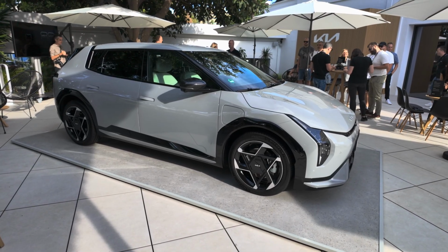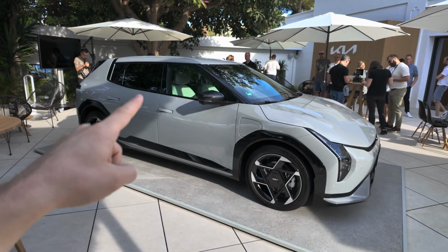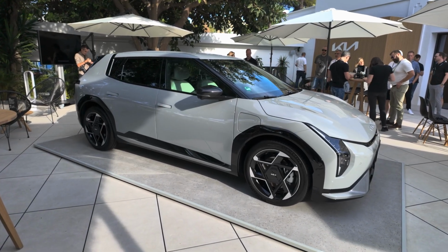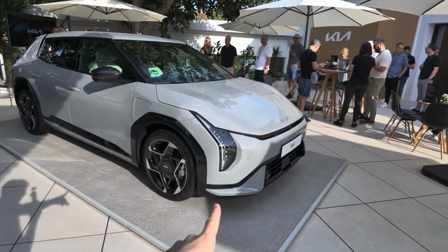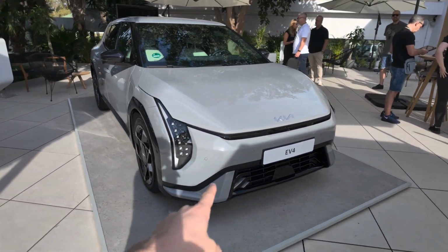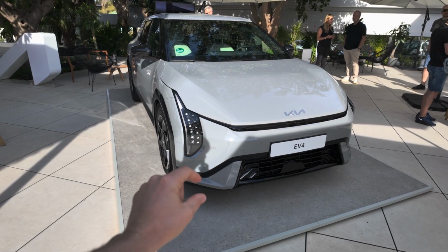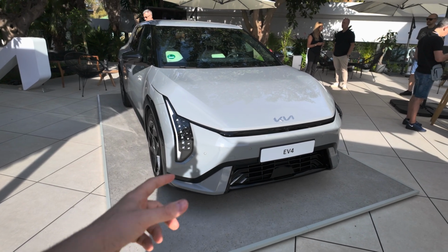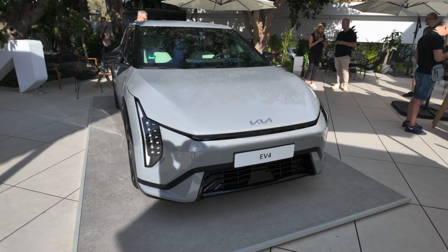We will talk about that as soon as I get that car as well. It comes also with black glossy around the windows and on the wheels. Those are also coming on the GT line version, and also in the front you can see the bumper on the lower end, it's in black glossy, a little bit different, and also this area is painted in the same color as the car, where on the basic version it's matte, it's basically black matte. But other than that, it looks quite attractive.